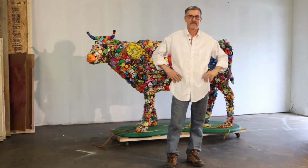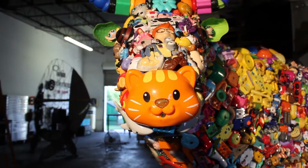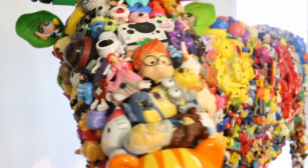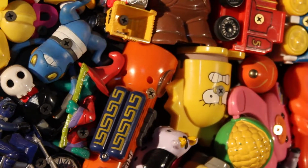I feel very gratified that my cow sculpture that's going to the Lucille Packard Children's Hospital is going to have a very positive effect on the children, because other smaller pieces I've done in the same toy assemblage technique have fascinated kids whenever they've seen it.